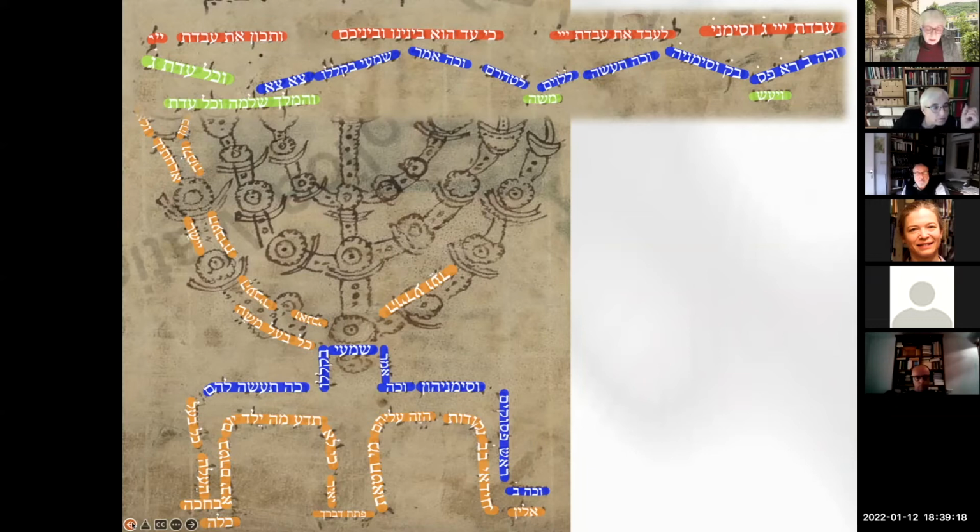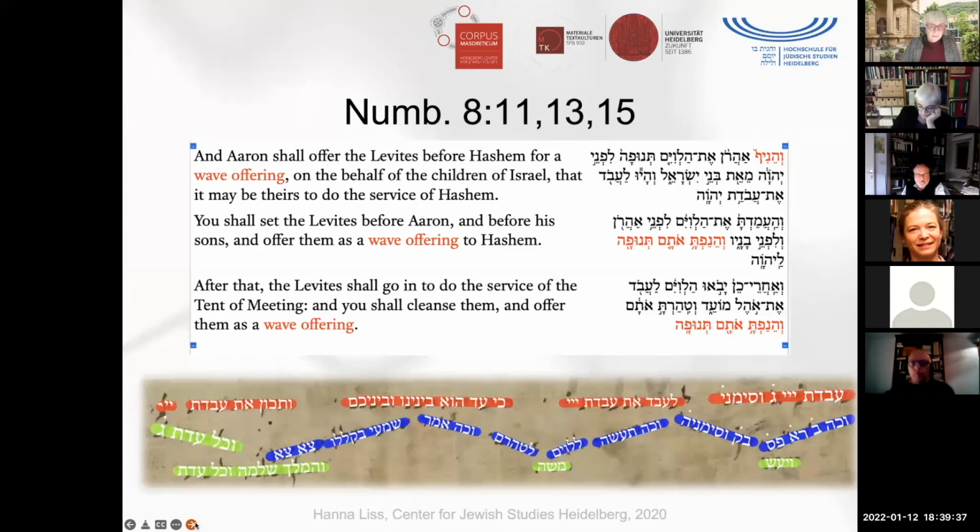The 3-lined ornamental figurata in waves, starting with the Masoretic note of the threefold occurrence of Avodat Hashem, refers to the second major topic that the reader of this folio is to learn. 3 times in verses 11, 13, and 15. And Aaron shall offer the Levites before Hashem for a wave offering on behalf of the children of Israel, that they might do the service of Hashem.